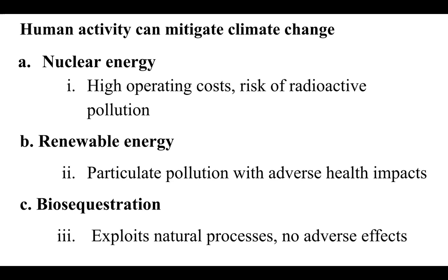Because this process naturally occurs, there's no expected adverse effects to occur if we exploit this process. And currently carbon is emitted into the atmosphere at a faster rate than it is sequestered into soils. So a lot of the research efforts aim to accelerate the carbon sequestration process so that carbon is sequestered at a faster rate than it is emitted, which will be beneficial to mitigate the harmful effects of climate change.